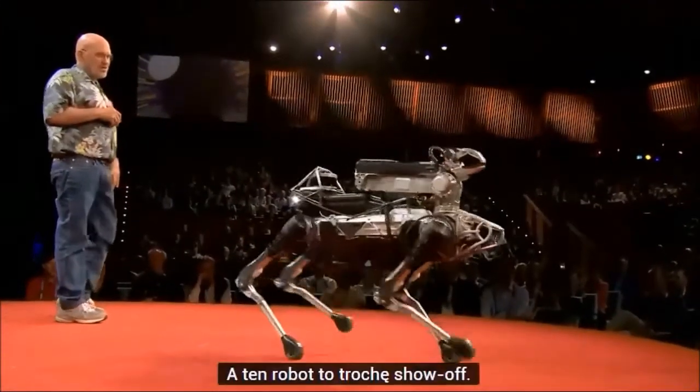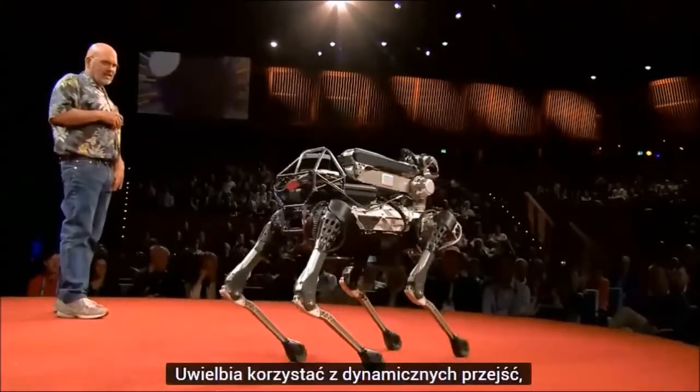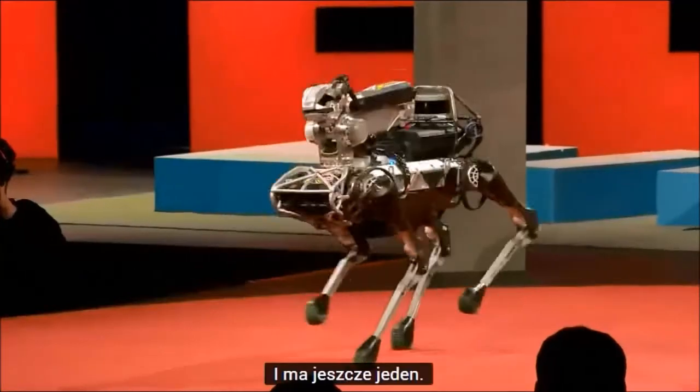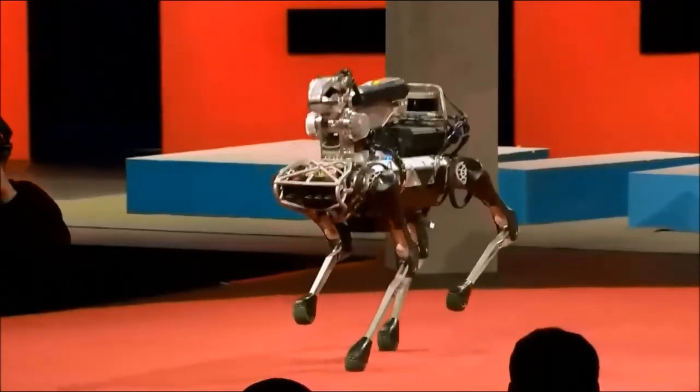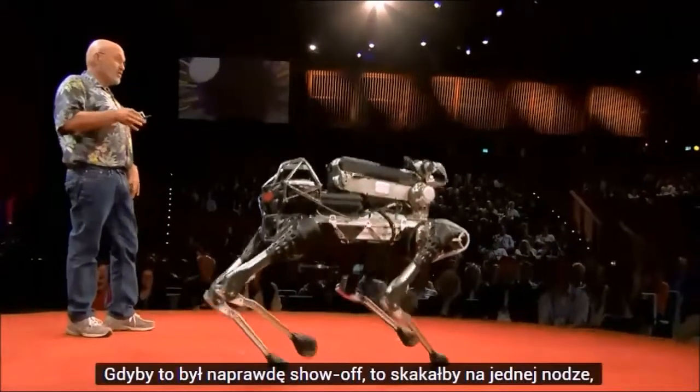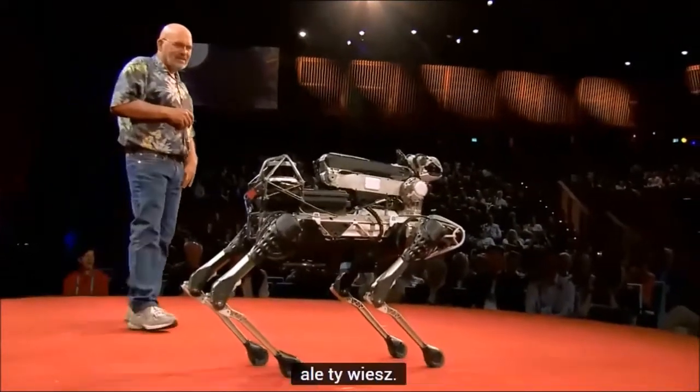And this robot's a little bit of a show-off. It loves to use its dynamic gaits, like running. And it's got one more. Now, if it really is a show-off, it would be hopping on one foot, but, you know.